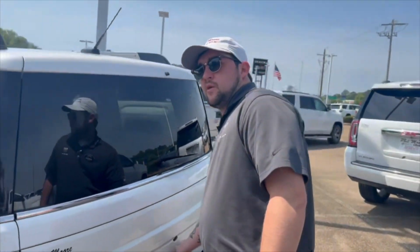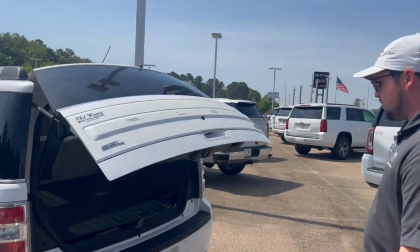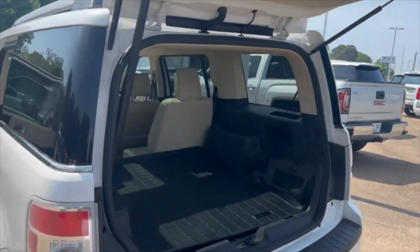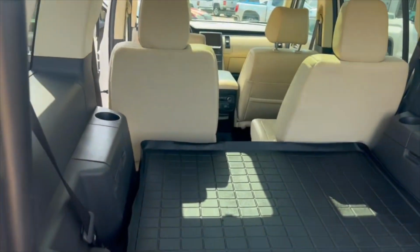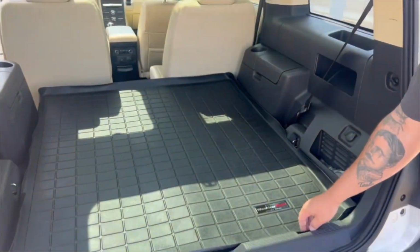cargo tray in it made by WeatherTech. Power lift gate, so you just press the button and it will open right up for you. As you can see, tons of space in here. It has been protected with this tray here. If you look under here, those are your third row seats that can lift up as well.